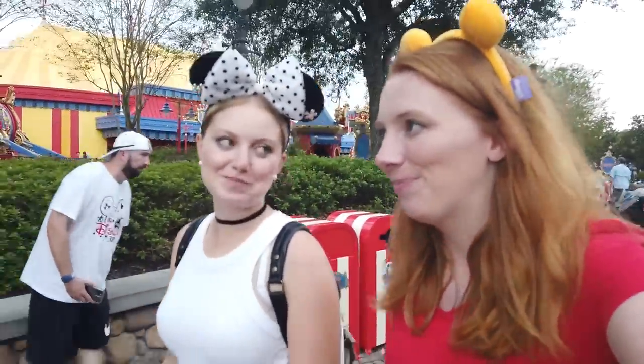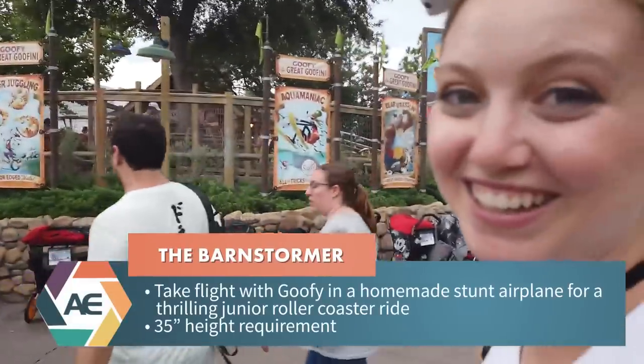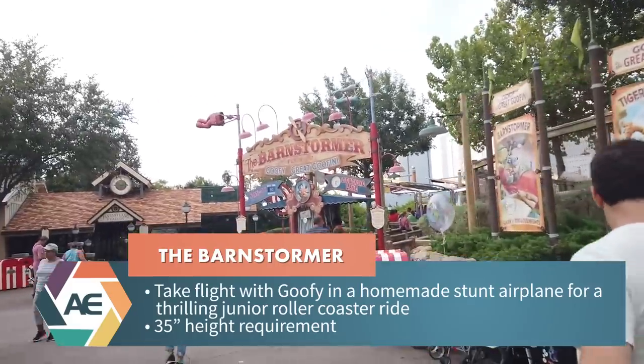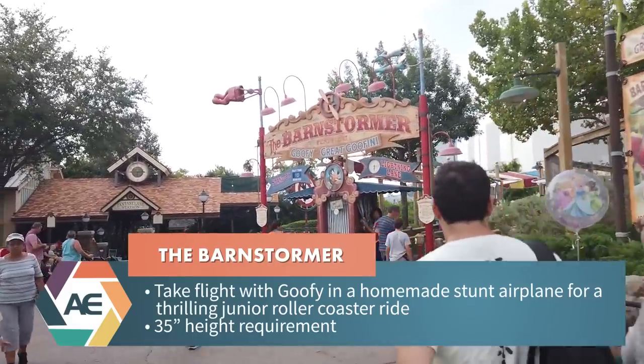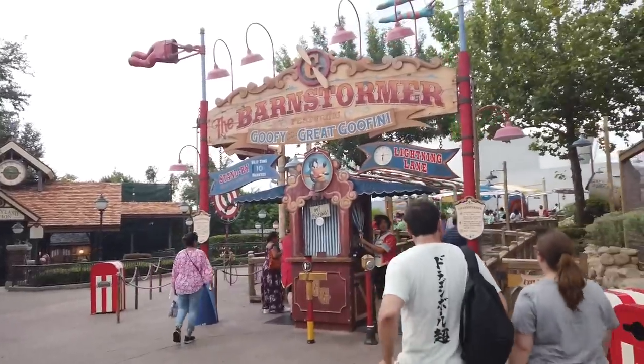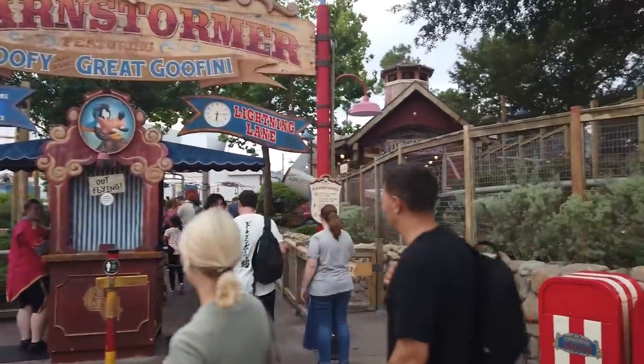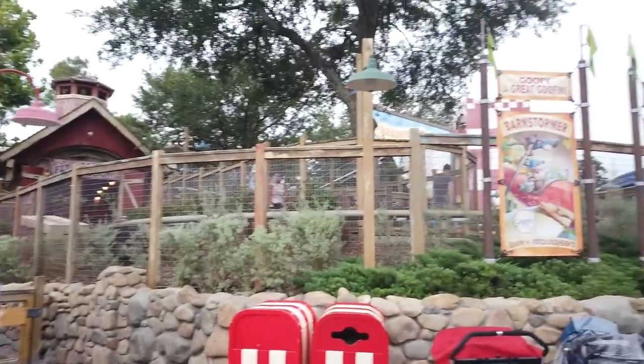He's so cute. Fair. All right, we are headed up to the Barnstormer featuring Goofy, the Great Goofini. This is a roller coaster. It is more of a kid-geared roller coaster. And basically, you are flying in the Barnstormer, which is like an airplane. It's a very quick kid coaster. It's a little more thrilling than you might expect, but it's a great introductory roller coaster.